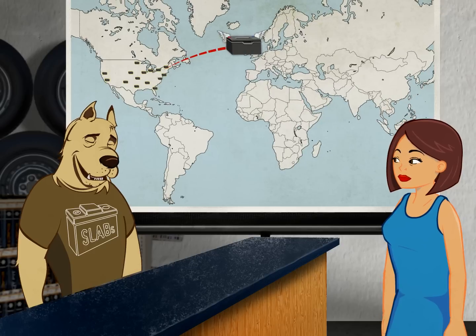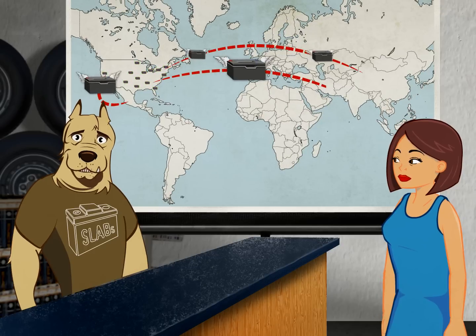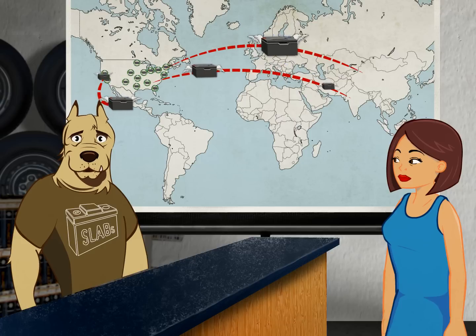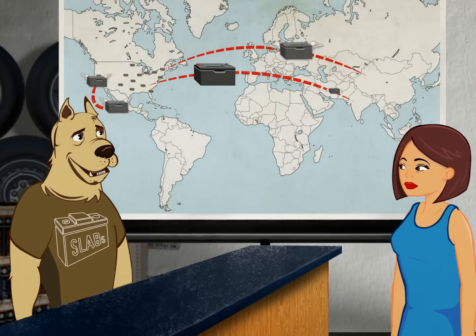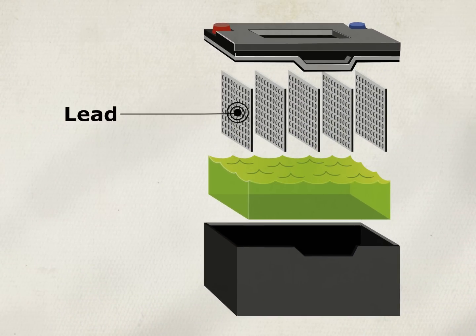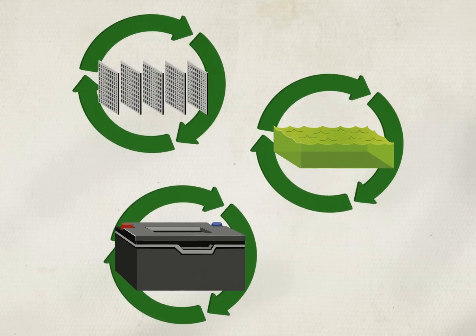But that success is being threatened by foreign recycling that doesn't follow the same strict environmental regulations as US-based recyclers. Unless this threat is stopped, we are risking an environmental catastrophe. That sounds serious. Tell me more. Let me explain. You see, a SLAB is made up of three main parts: lead, plastic, and sulfuric acid, all of which can be recycled for future use.